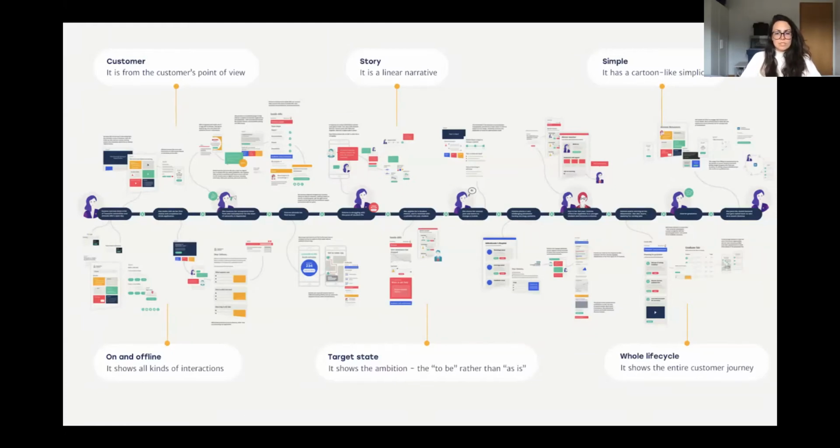The goal of the process is to come out with something similar to what you're looking at, which is a customer journey from the point of view of the user. In our case, the main character is the researcher, of course. It's told as a linear narrative, so it's a story. And it's supposed to be very simple, cartoon-like simplicity, so that anyone can follow. It's not just a tool for the designers, it's also good for developers to understand the context of the user. It's good for stakeholders to communicate their vision.